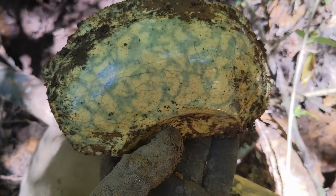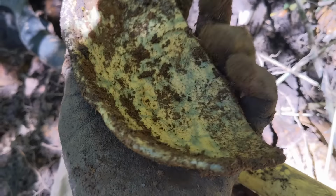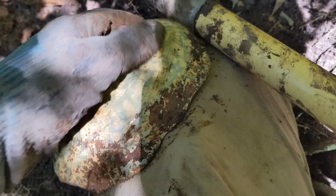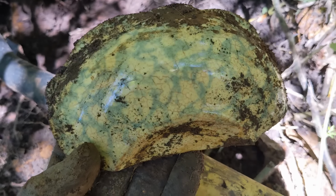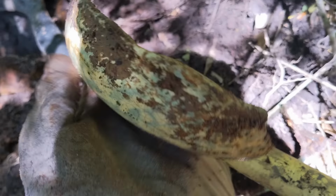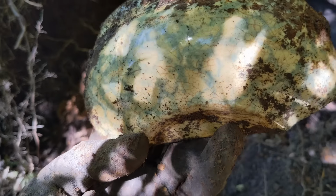Dude, look at the glaze on there. Whew. Oh my gosh. I think I might just keep that piece because it's so pretty. I can figure something out to do with it, maybe. Wow. Hey, the rest of it's in there. That's beautiful. Look at that.